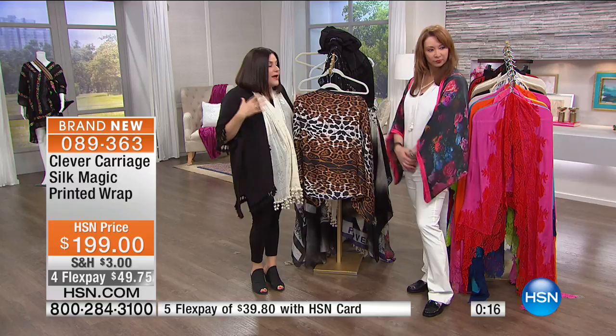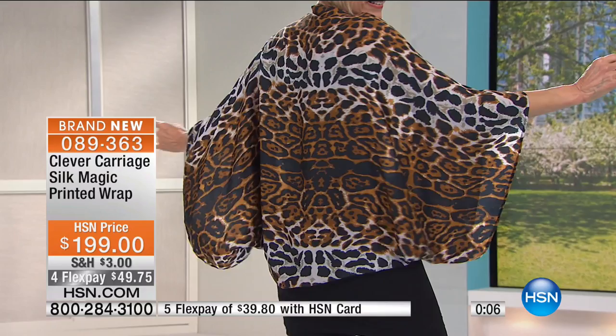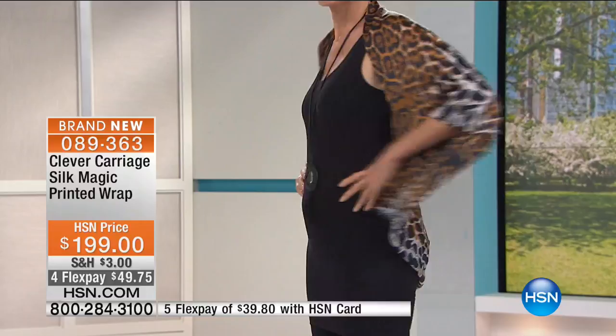Because I don't know why you become envious of women over the age of 50 that have good arms. Oh, believe me. No, I know. It's seriously true. I look at them in awe because they look cooler than me. And when you have to put on a sweater or something thick when it's so hot, you don't know what to do with yourself.